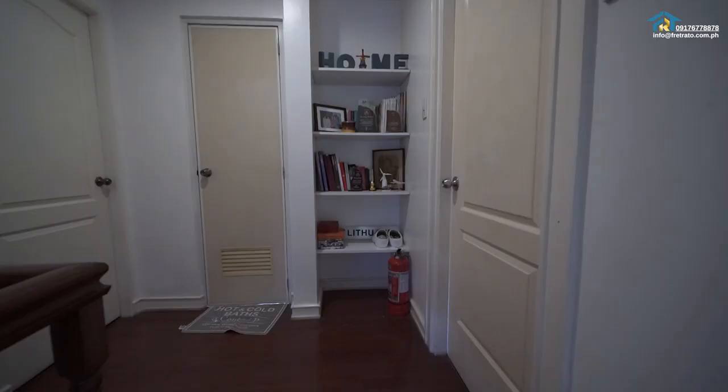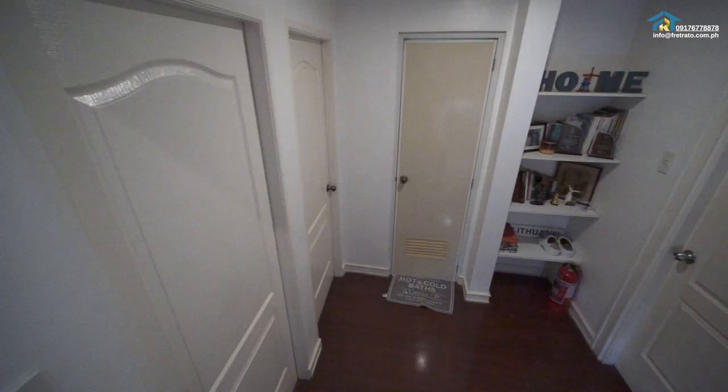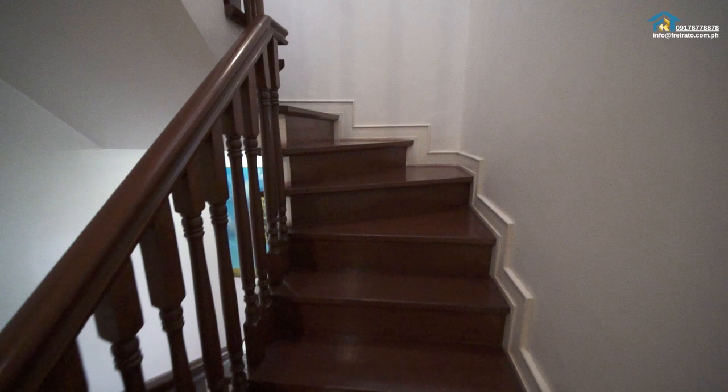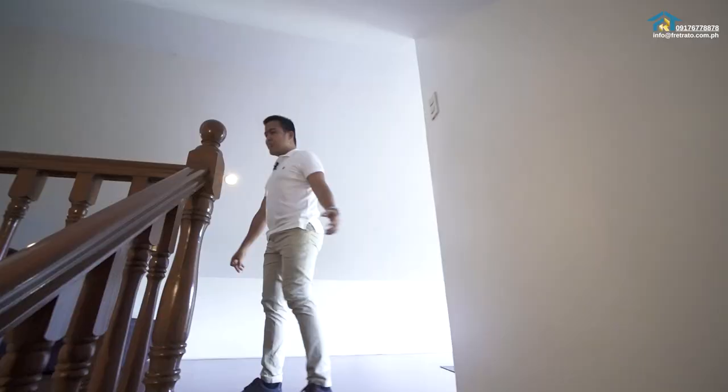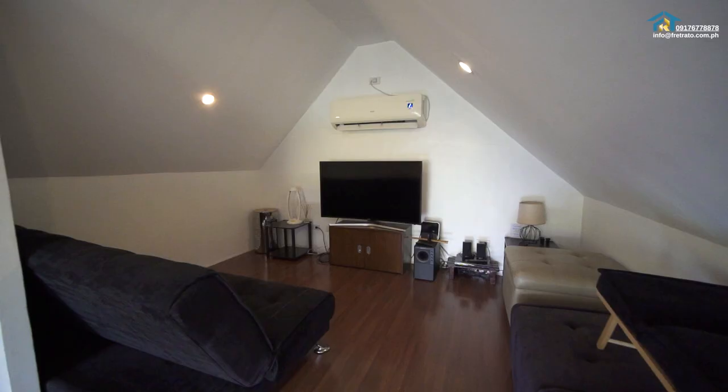This is the attic. And this is one of the amenities of this house. Alright, we have another beautiful stairs handle. This is made of solid wood. So this can be considered as your man cave. This is where you will find this entertainment system.